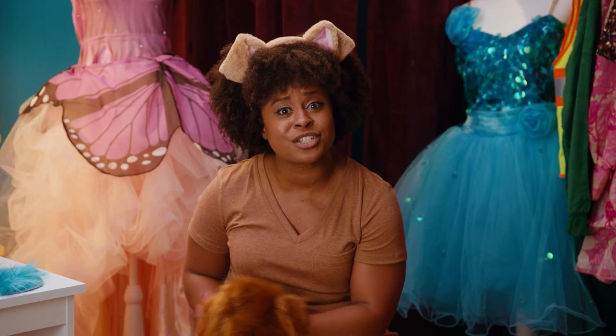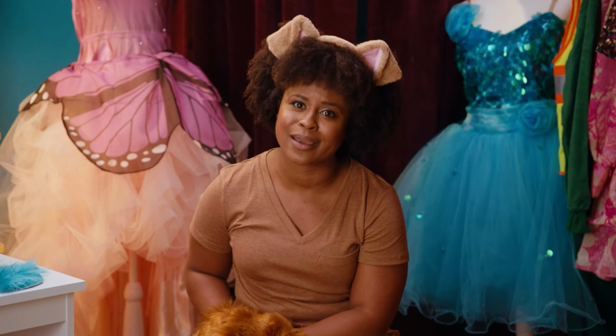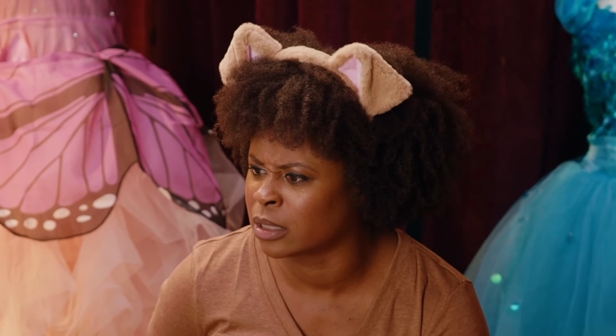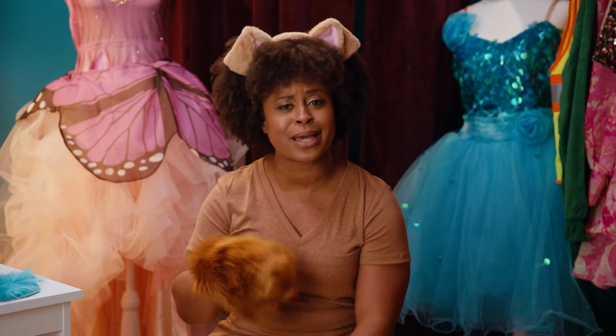Today we helped Harold find his dog. We learned that dogs come in all different shapes and sizes, and even learned that sometimes dogs get afraid just like we do, and that's okay. It's just an emotion. Now, before I take my little cat nap, dog nap, there's one thing I have to do. Put away my costume and get back to being me.